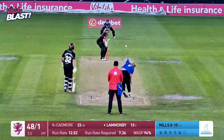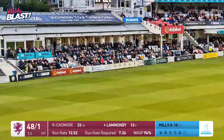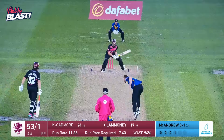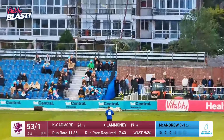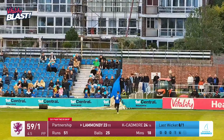He's up to the wicket now. He bowls, and this one's slashed away by Lammonby, and that's going to be 4 more. Somerset move past 50 at the end of the 4th over. McAndrew to Lammonby, who scoops this away down to fine leg for 6. Blimey, what a shot that is. That's the first one we've seen of those, isn't it, this match?